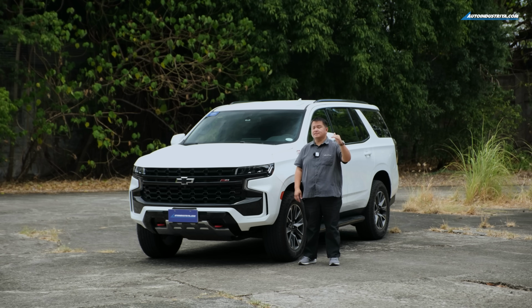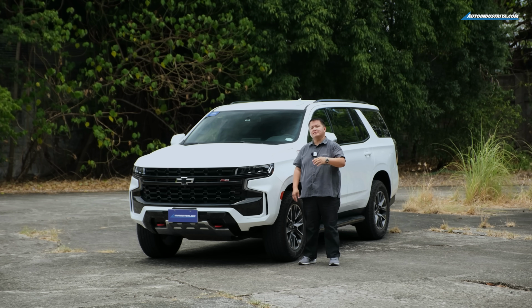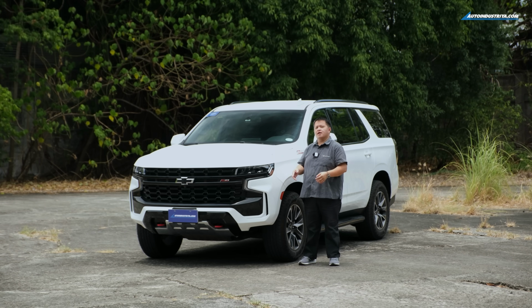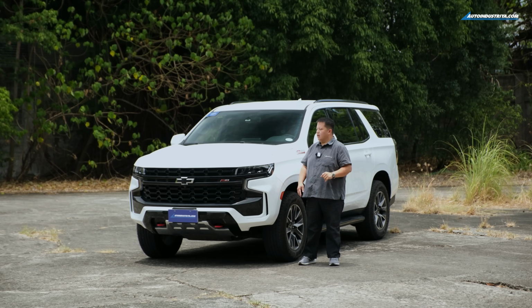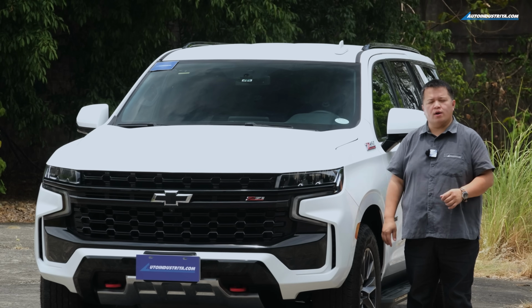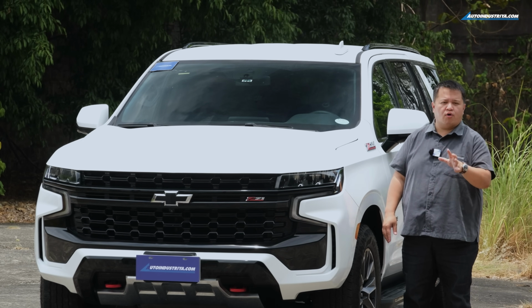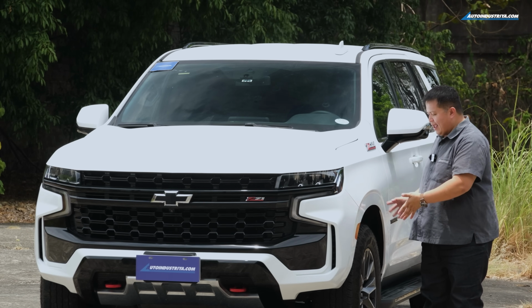Now, Suburban is the longest, the biggest out of the GM SUVs. This one is the second one. It's a little bit shorter, but in terms of width and a lot of the things, it's very, very similar, if not the same. The difference here, though, is that this is a Z71. And in Chevrolet speak, when they put Z71 here, it means it's more of an off-roader or a 4x4 capable kind of vehicle. You can see it with the lower bumper and with the tires.